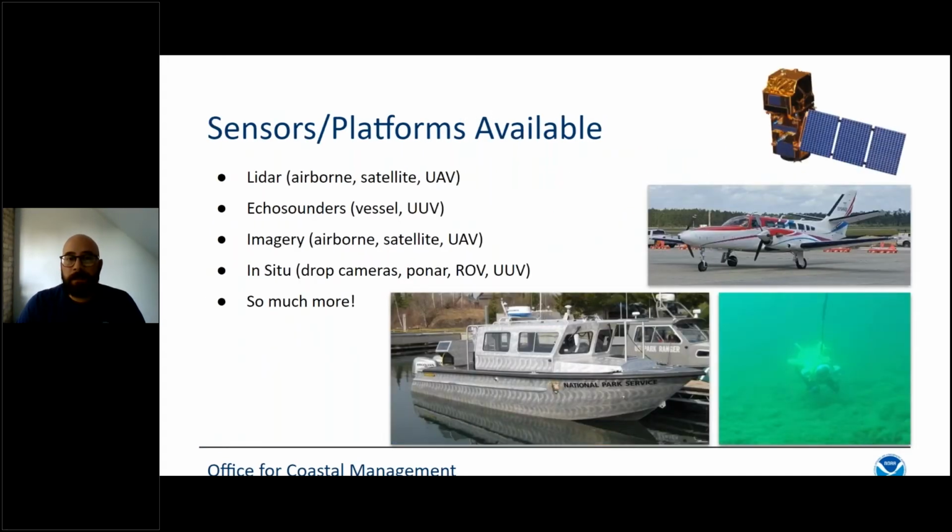And so luckily, I will say that we are in the age of exploration still in some regards, because we do have these new sensors and platforms that are coming online every day. We've seen the presentations on the LiDAR data, either being airborne as well as satellite-based with ICESat-2, but also the utilization of drones to start collecting this data as well. We've seen echo sounders being placed on vessels, underwater unmanned or uncrewed vessels and vehicles, as well as the support of imagery to include airborne hyperspectral, multispectral, and satellite imagery to help in those coastal environments. And last but not least, those in situ measurements, they're really important to see what's happening directly in the ground or below the surface in the substrates. And so drop cameras, Ponars, ROVs, and again, the use of these uncrewed underwater vehicles are so important to helping understand our Great Lakes. Next slide.